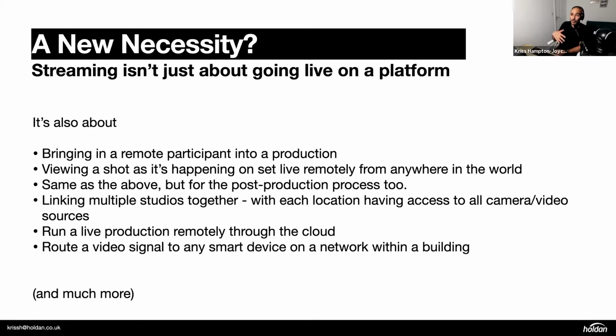We've also got the ability of linking multiple studios together. Potentially, we could have one studio see the other studio, that could be on the other side of the world, see its cameras, and control them. We can run productions remotely through the cloud. So I'm sat here in the Peak District, I could control a video switcher that's based in London and fully run my production from my home office.